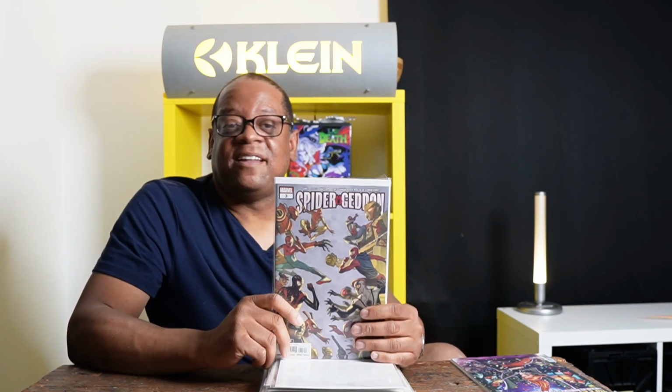Then we have Spider-Gwen #3, second print. Ladies and gents, the Spider-Verse is alive and flourishing. If I were you, I'd be looking for any Spider, especially the ones with Miles Morales, any Spider-Verse appearance, because Spider-Verse 1 and 6 right now, especially the second print of #1, are going for crazy money. 6, I don't quite get why it is, but it's really popular right now, and it's going for a lot of money at 9.8. So if you see any Spider-Verse appearances and they're cheap, grab them.